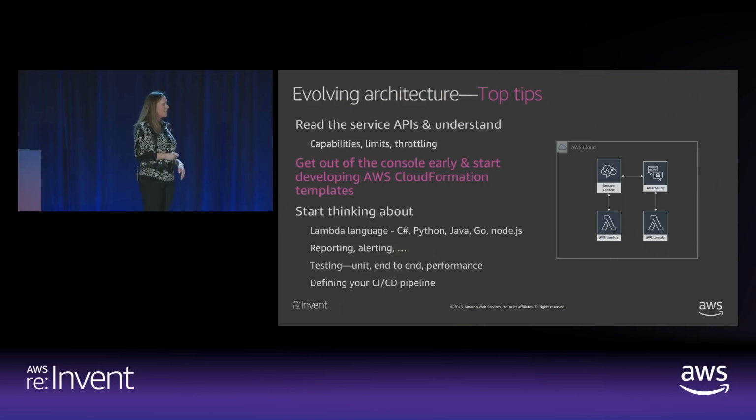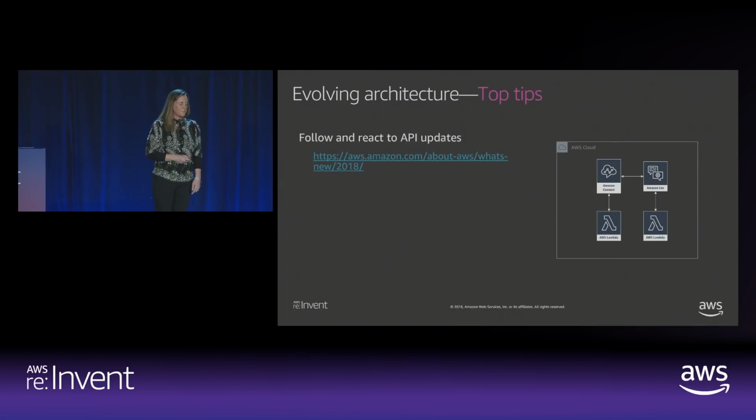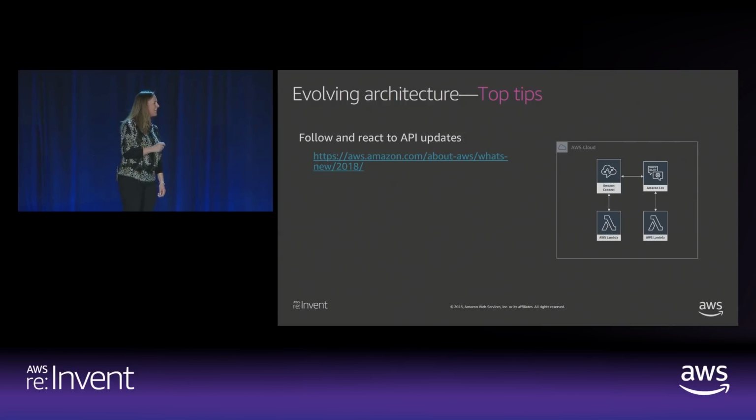Got to define your reporting, alerting, testing, defining your CI/CD pipeline. If you don't do that early on, you're going to struggle to get your fast turnaround time, get your fast feedback on your tests and everything. Got to react to AWS chucking out those changes every day. It's great that they do, obviously, but you've got to keep up to date with them, and that link there is where everything gets pushed out. I haven't looked at it in the last couple of days. I'm sure it's pretty big with re:Invent being on at the minute.